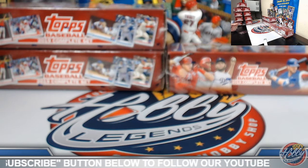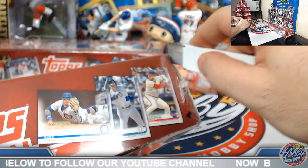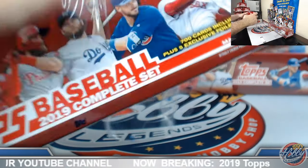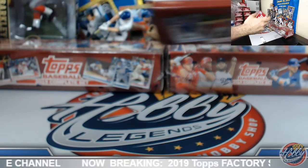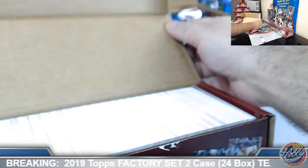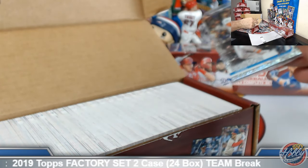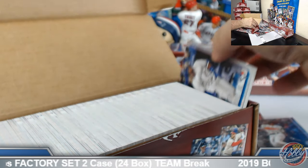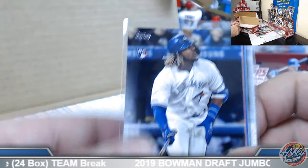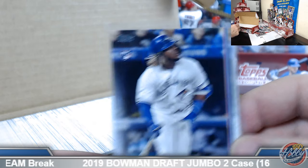Red Thunder. Box number 10, case number 1. Ooh, that looks good.